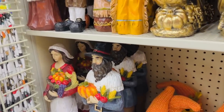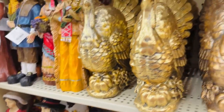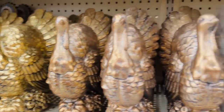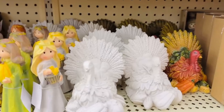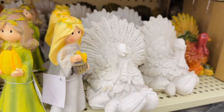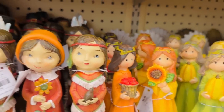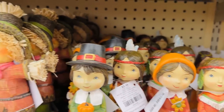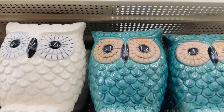I think it's fun to add in a little critter to your decor. It gives everything kind of just, I don't know, some personality, I feel like. Here's some pretty little glam. And then look at these guys. Those little crows were so funny. I can't imagine putting crows in with my decor. But anyway, here's some little cute pilgrims and some Indians and some really cute little owls.